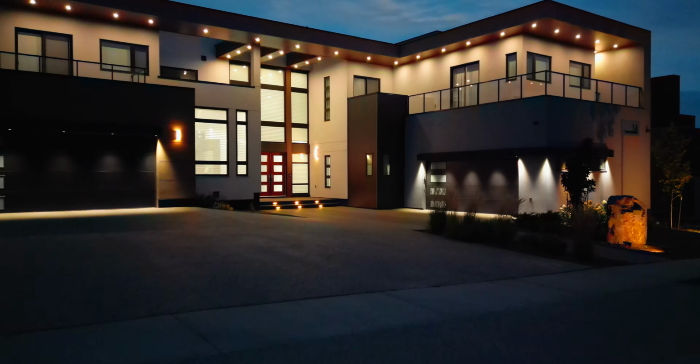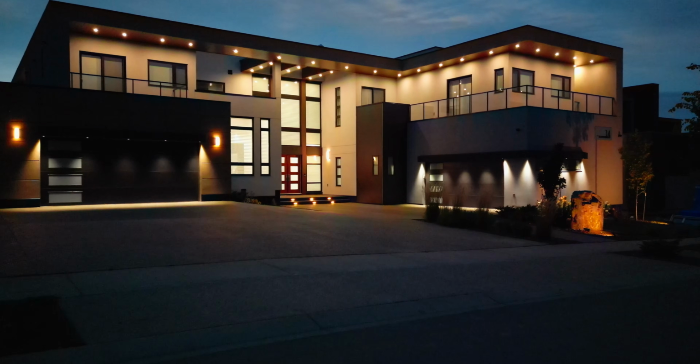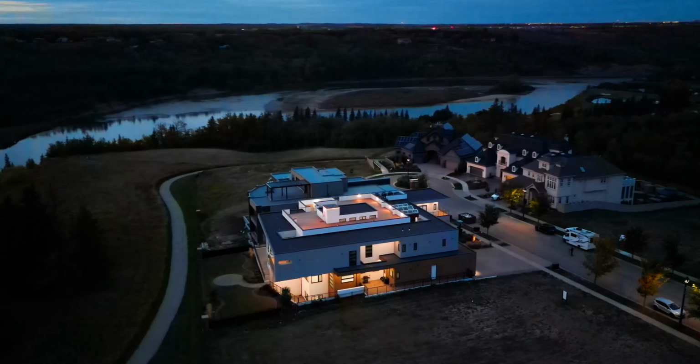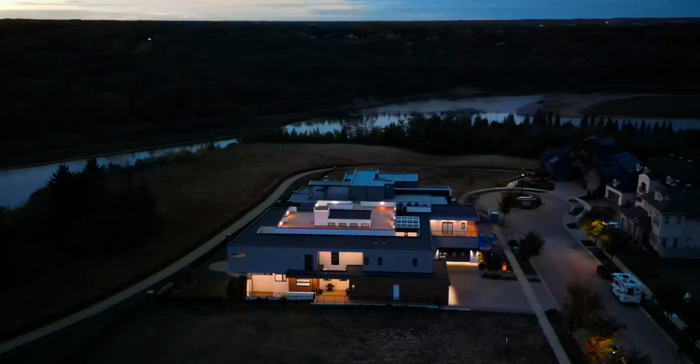This is 143466 Keswick Boulevard. This is opulence personified. This is what luxury living should be.